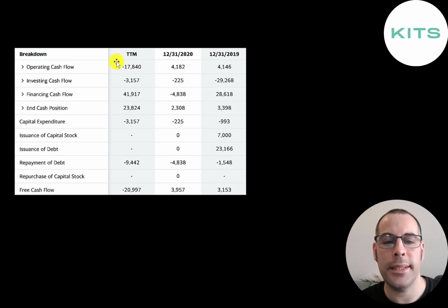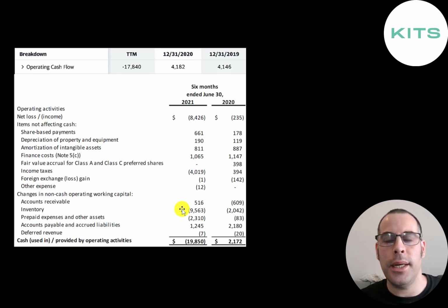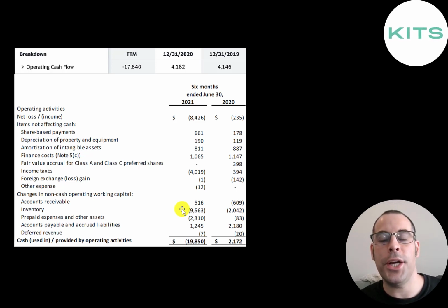Usually that's not the case because operating cash flow is net income and then you add back the non-cash items on the income statement. The main reason their operating cash flow is worse than their net income was they bought $9.6 million of inventory. So when you buy inventory, you have to place it on your balance sheet and that's a cash outflow because you had to pay for that inventory. But when you actually use the inventory, like when you mail out the sunglasses to the customers, then you put it onto your income statement and it's a cash inflow.